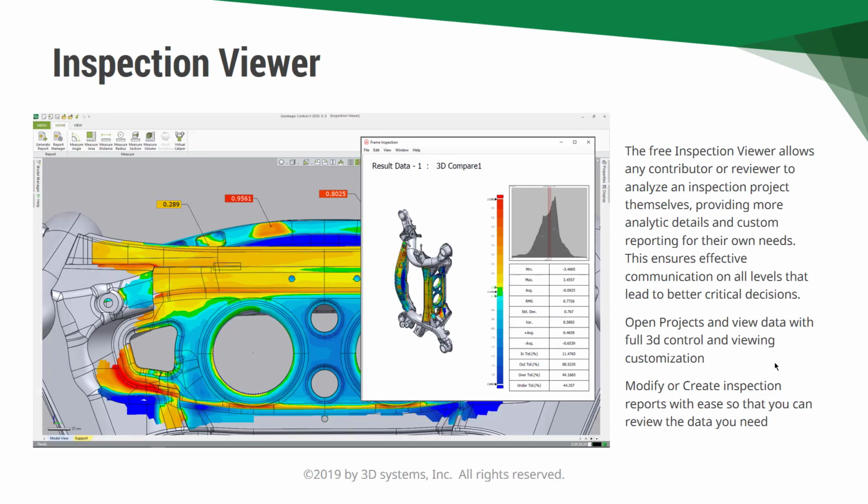Another area that we're really excited about, because this really aligns with our vision for the product, is the addition of the inspection viewer. The inspection viewer is going to be a free tool that allows users to open inspections and projects without having to have a licensed version of Control X. This fits within our vision again, and now everyone across the organization has the ability to use the inspection viewer.